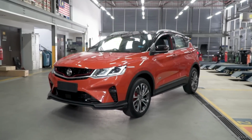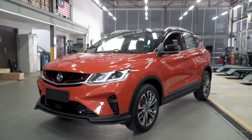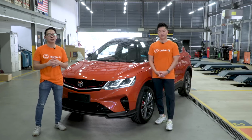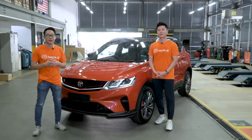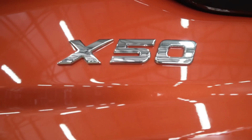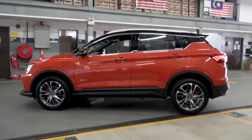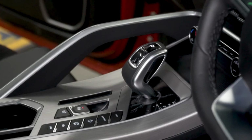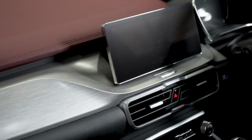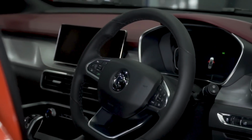So this flagship X50 is actually 10,000 ringgit more expensive than the premium model. But in our opinion, it's actually well worth the price. Because as Rodney has shared with you, with the additional features, and especially the safety features, you're actually getting way more value than what you're paying for. Way more, that's right, way more. Which is why, in our opinion, we think the flagship model is really worth the additional 10,000 ringgit.